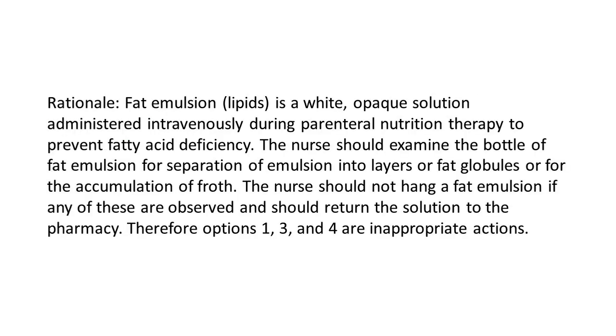Rationale: fat emulsion, lipids, is a white, opaque solution administered intravenously during parenteral nutrition therapy to prevent fatty acid deficiency. The nurse should examine the bottle of fat emulsion for separation of emulsion into layers or fat globules or for the accumulation of froth. The nurse should not hang a fat emulsion if any of these are observed and should return the solution to the pharmacy. Therefore, options 1, 3, and 4 are inappropriate actions.